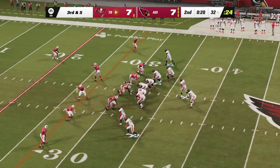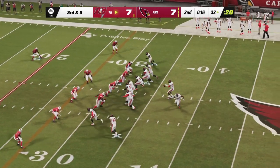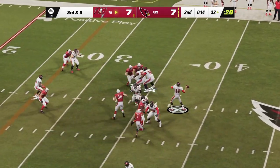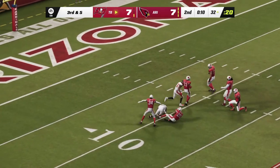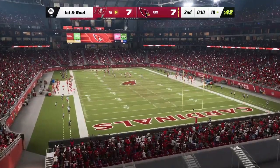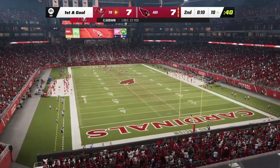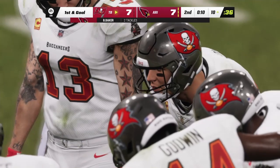Play number 7 now coming up on the drive. 3rd and 5. Brady going to throw. Open man is Godwin. It's complete. And he's taken down, but not before reaching the 10-yard line. Now a timeout signaled for, and they'll get it with 10 seconds to go before halftime.